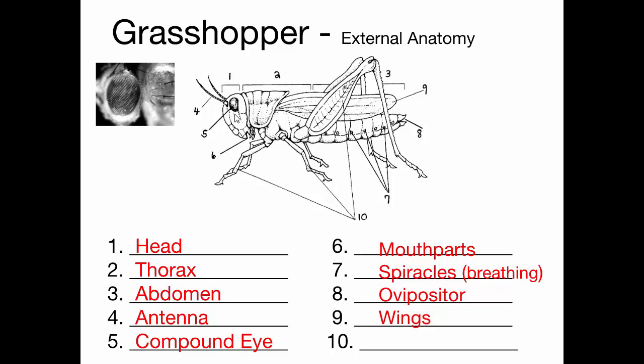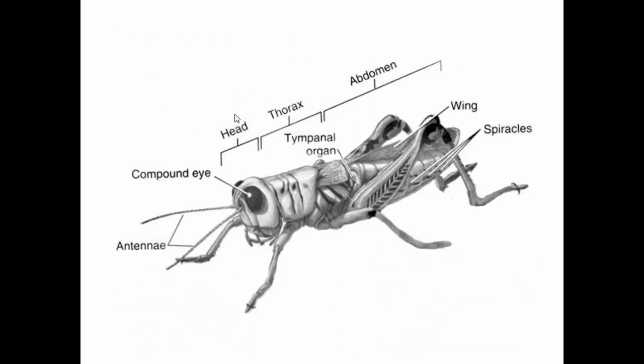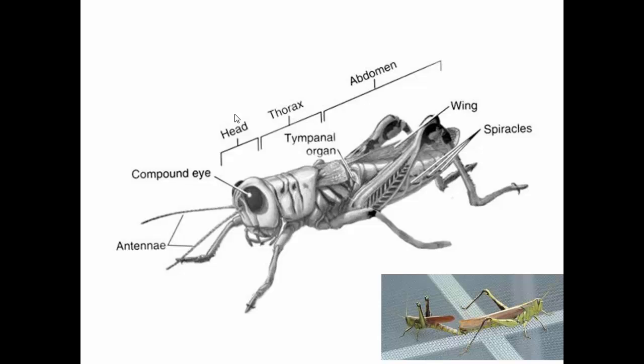And then finally, number 10 are the legs of this grasshopper. Depending on the type of arthropod, the legs can be adapted for walking or for jumping. Some may have legs that are different, like the grasshopper. The hind legs are very thick and strong for jumping, but the forelimbs are less so. Again, just another view. We'll be looking at these grasshoppers in class tomorrow, and you see adult stages versus the immature nymph stages.